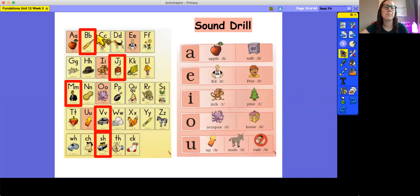B, bat, b. J, jug, j. M, man, m. V, van, v. SH, ship, sh. And now our vowels.